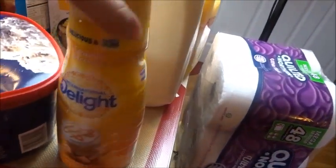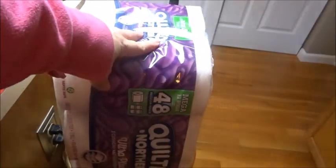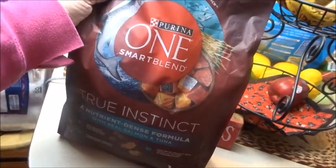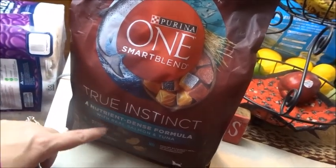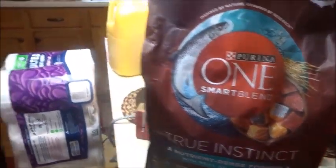Picked up a coffee creamer, a half gallon of 2% milk, a half gallon of orange juice, a mega 48 pack of the Quilted Northern. And the last thing on this, because I know Andrea is excited to put this away, we have a million other, I still have my purse on my shoulder. We still have a lot of errands to do. But this is our dog food, the Purina One True Instincts that, yes, we still make their dog food. This is just to fill in. So we got that for them.